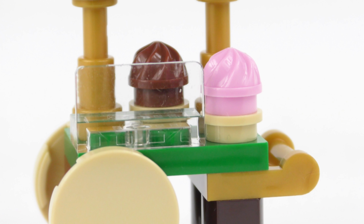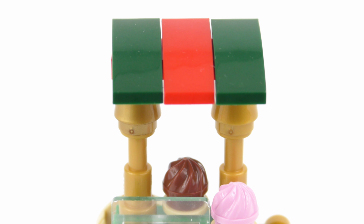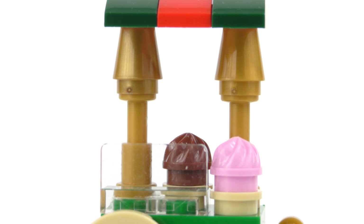Apparently LEGO had some cupcake elements left over after LEGO Friends used most of them yesterday. On the stall we've got a chocolate and what I guess might be a strawberry cupcake. There's also a transparent piece to keep customers away from the cupcakes. Shielding the cupcakes from the elements we've got a festive red and green canopy. And supporting the canopy we've got some really nice metallic gold elements.